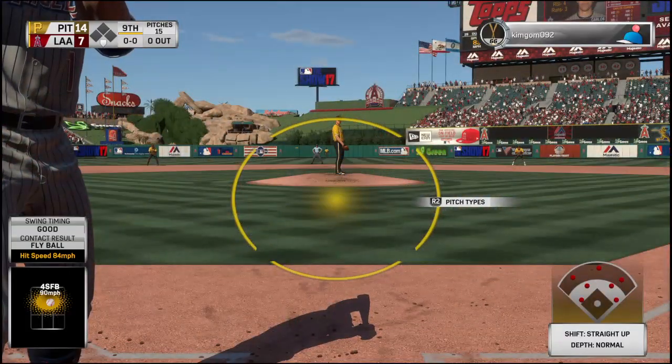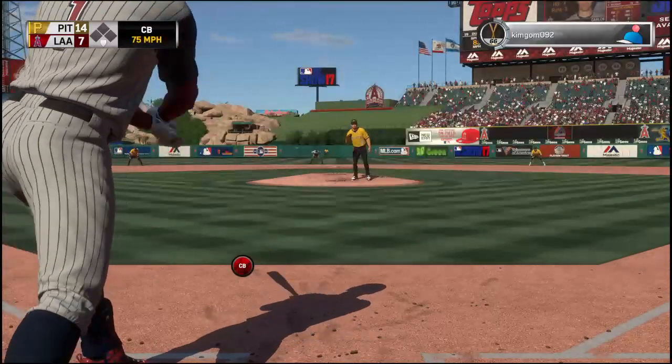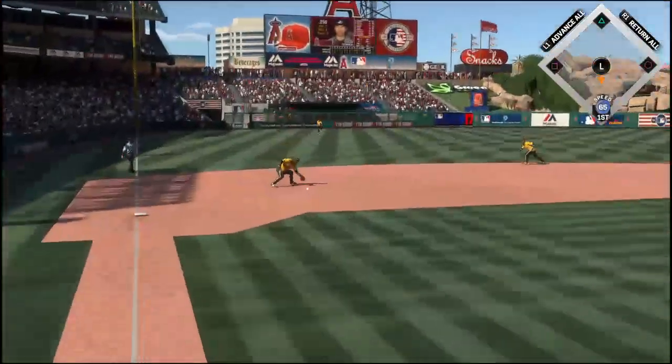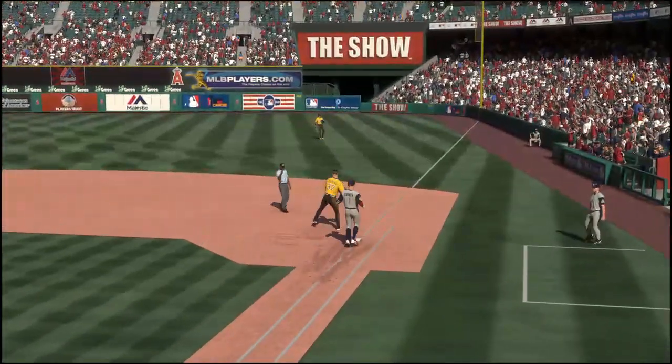Stepping in, Carlos Correa. He'll be the one to get us going here in the bottom of inning number 9. Swung on and missed that time. It's 0-1. The 0-1 delivery. Scorched to third. And a good throw gets him 1 gone.